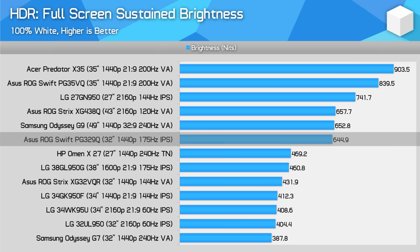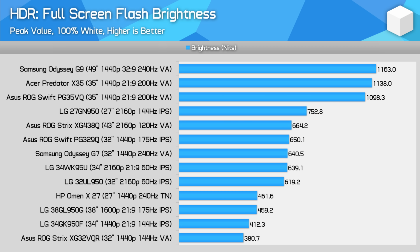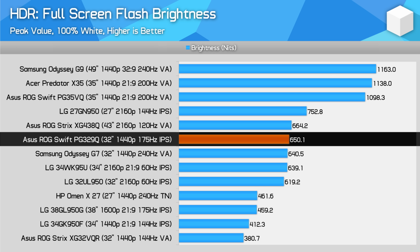Sustained brightness is decent at 650 nits, which allows for good punch in bright scenes. However, one thing I did notice is that the backlight is quite slow to respond to bright changes, so it could be a second or more before the full backlight kicks in, and that's pretty noticeable, especially while gaming. So while the PG329Q is also capable of a 650 nit full flash brightness, the very start of that flash isn't 650 nits in most cases. It might take time to hit that 650 nit mark, which reduces the impact of the flash.